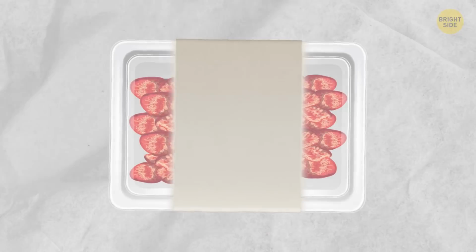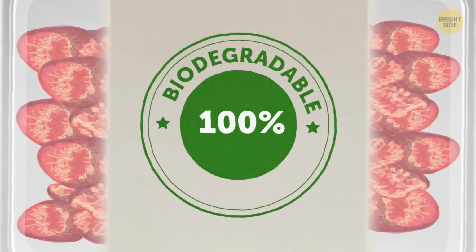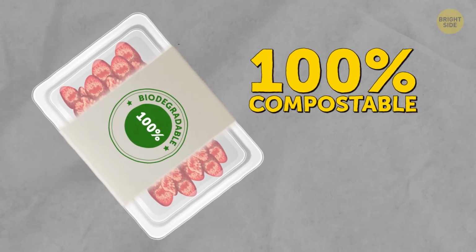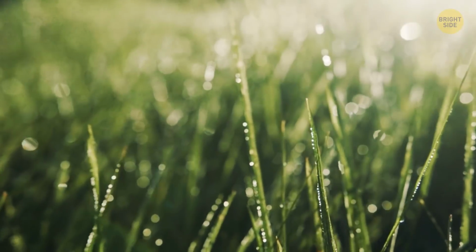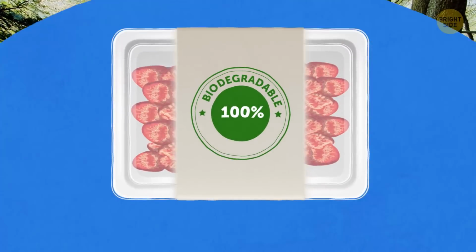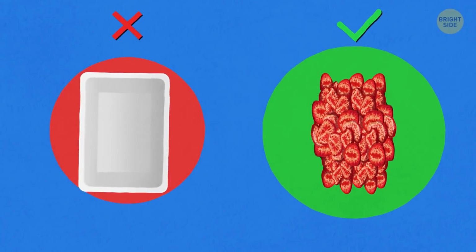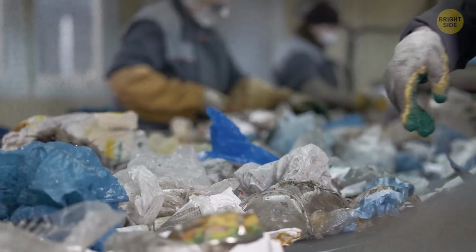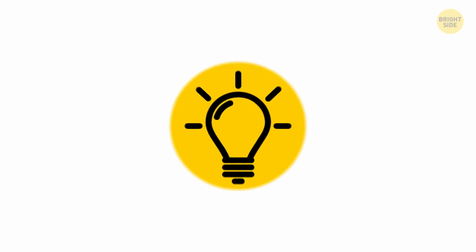10. When you buy something that has "100% biodegradable" or "100% compostable" or whatnot written all over it, you suppose that you get something that won't harm the environment. Unfortunately, in most cases, this label refers to the content, not to the packaging, which is in no way recyclable or compostable. So check the fine print, please.